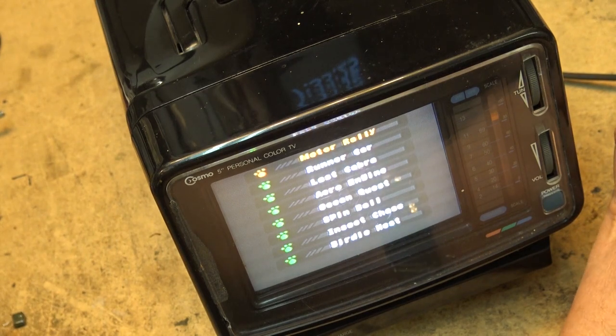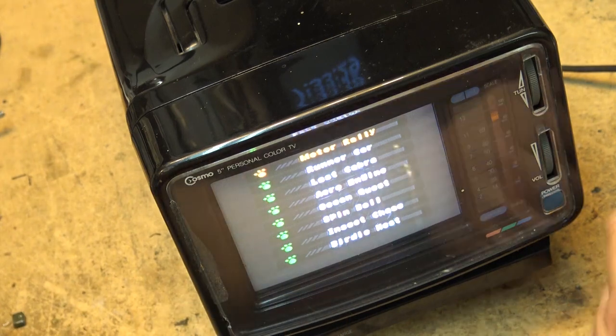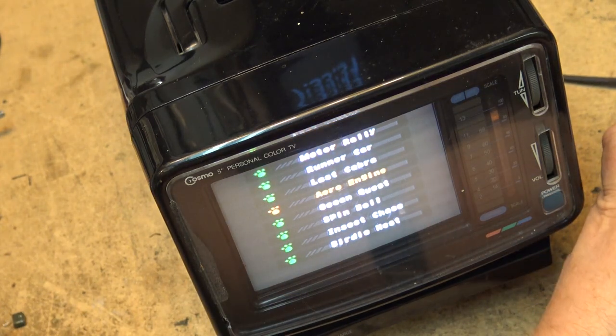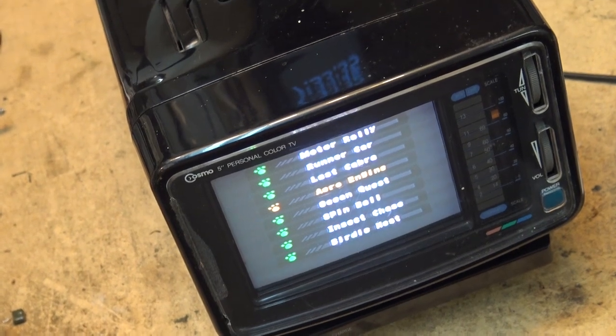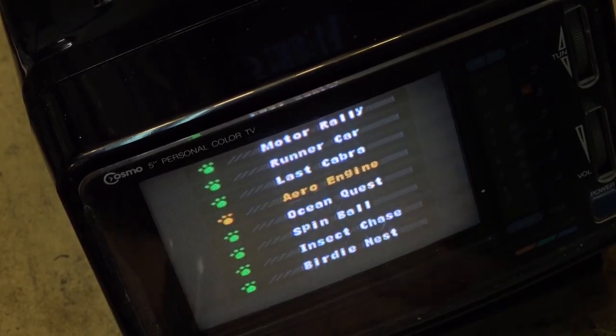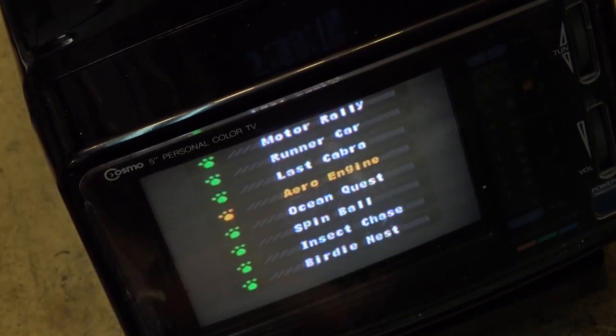It's got a bunch of games on this thing here that, some of them are pretty lame, but some of them aren't bad, like this one, Aero Engine. Let's see if I can get my camera to focus a bit better on this. Okay, now you can see it a bit better, but it's not overexposed.